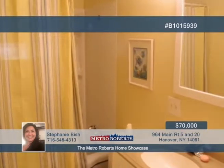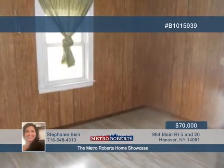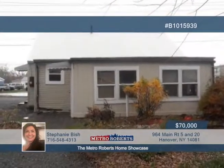Extra storage can be had in the large shed outside. All you have to do is move in. Arrange your showing with Jamie Roberts today.